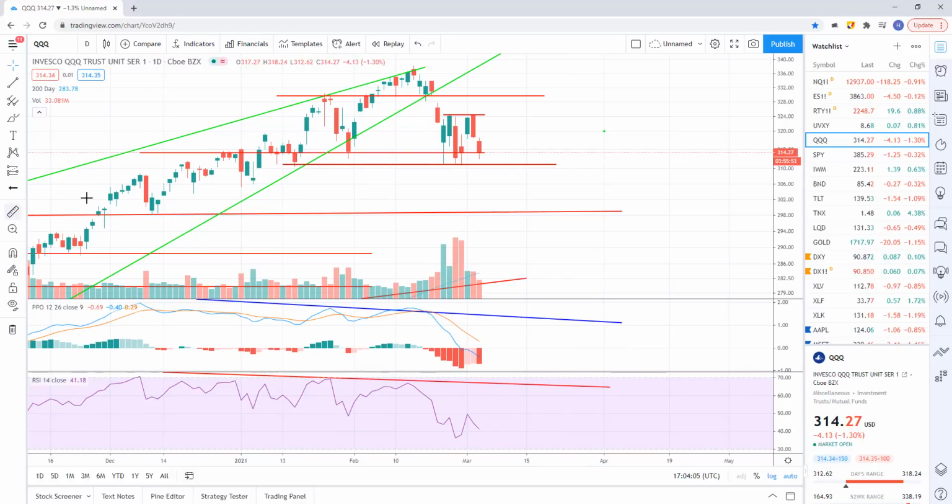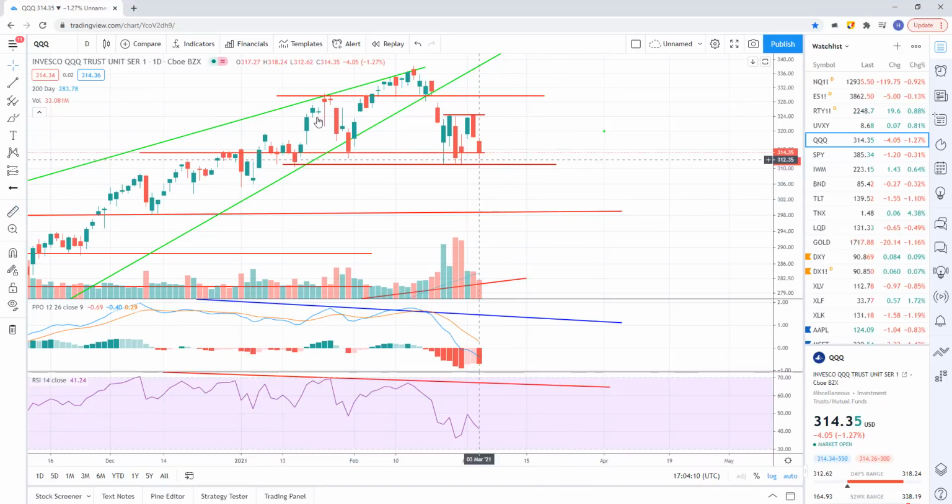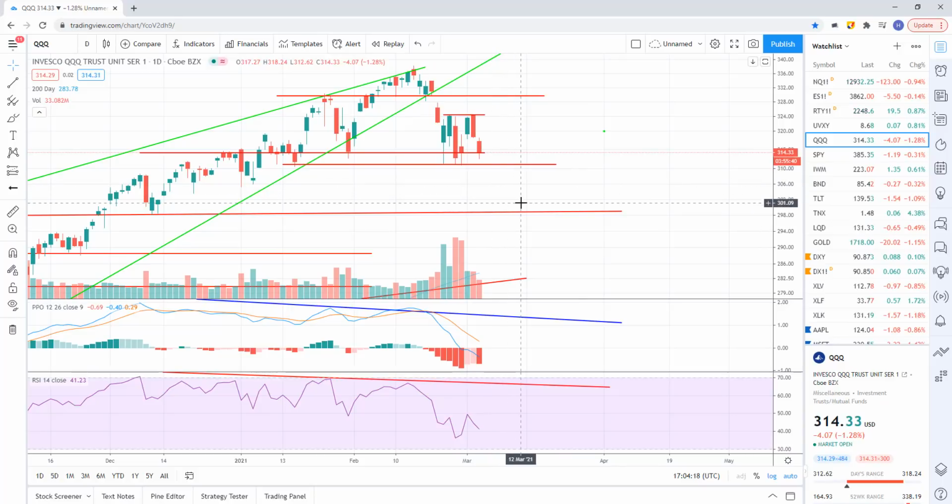From where we're at on the Qs as of right now, that would be another 5%. And from the all-time highs, that would be a total of about 12%. The market will start thinking that might be it, maybe that's the end of this move down. I'm not so sure. I think there's probably some more downside.